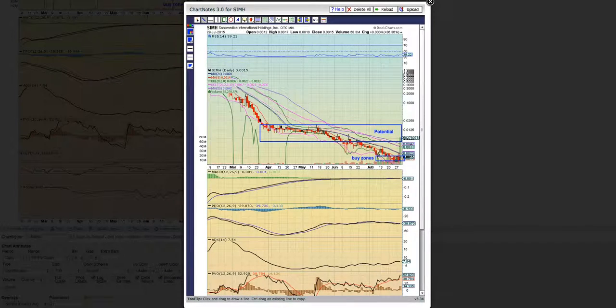Now moving on to the next stock, SIMH. This was a stock that actually triggered yesterday in a high volume. It kissed a new low at 10, and then the stock ended up rallying, hitting 0.0017. If you notice here, back in March and April, it was trading 0.009 to 0.015 level for a long time. So what you guys want to look at is price pattern and time.